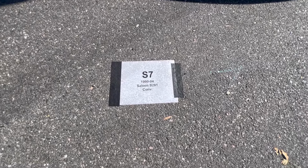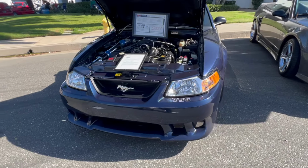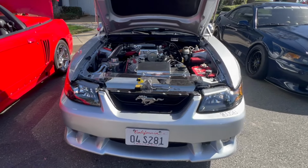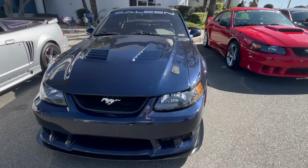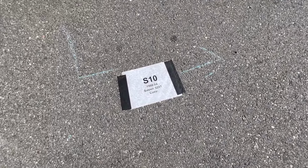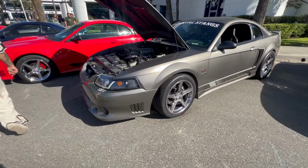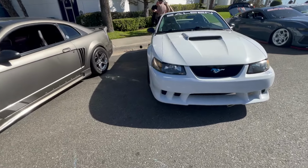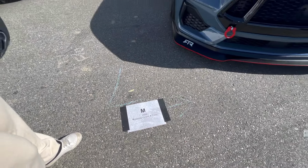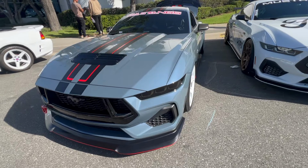The S7, the 99 to 04 SALEEN, and these are all the awesome cars here. Voting sheets are out now in front of voters, voting together. We're now here at the S10, the 99 to 04, and these are all the cars here. Now here at the M category, the 2024 Mustang Coupe and convertible.